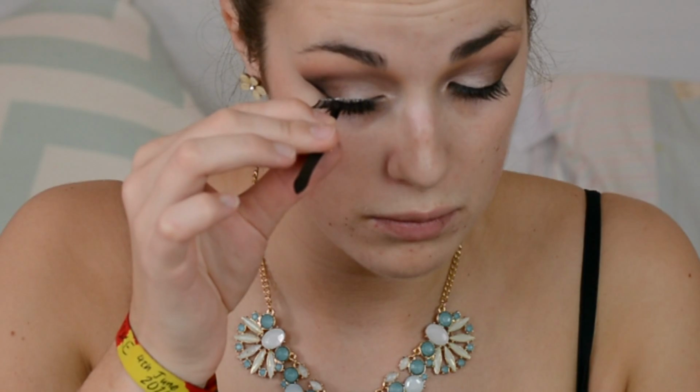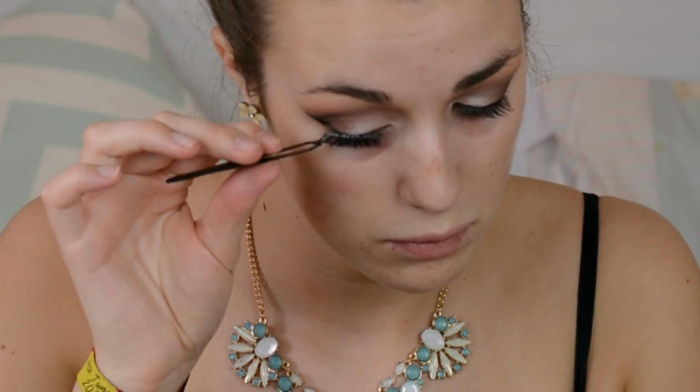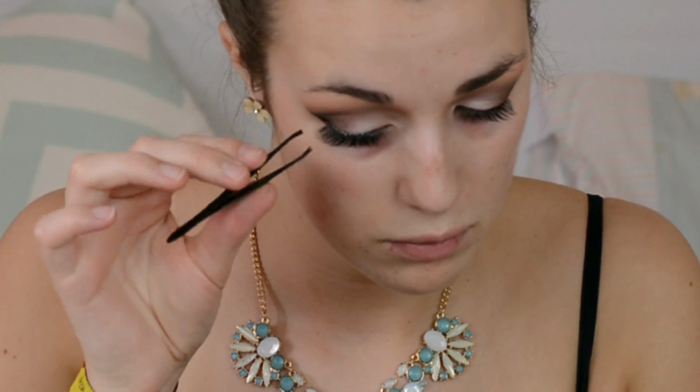And firstly, I'm just measuring the lashes against my natural lashes so that I know how long they are and cutting them if necessary. And then here I am just applying them, and a trick that I use is to look down into a mirror. Looking down into a mirror is really just going to free up the lid space and allow you to get close to the lash line.